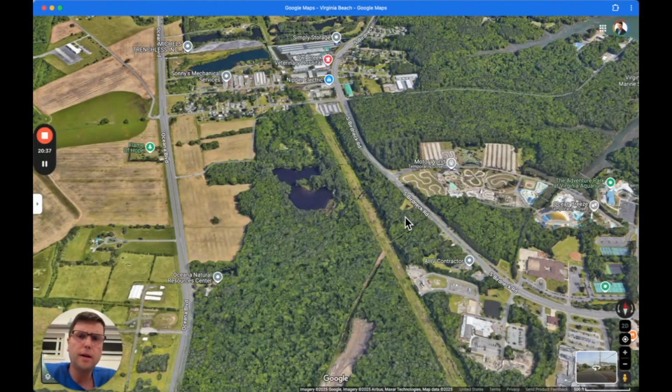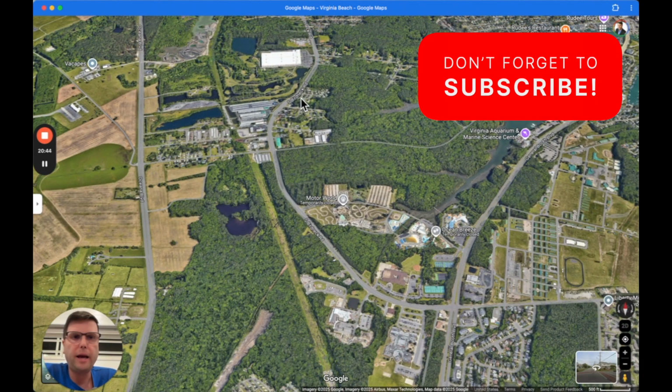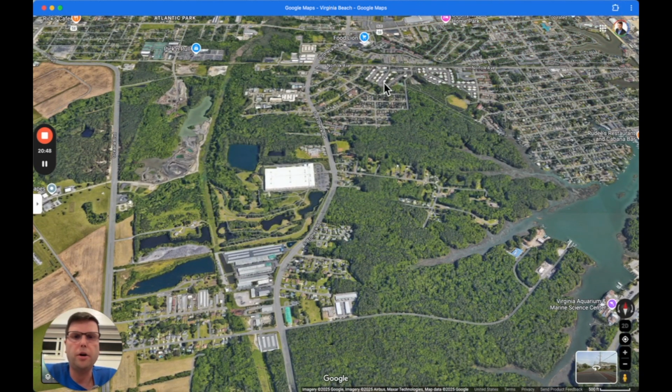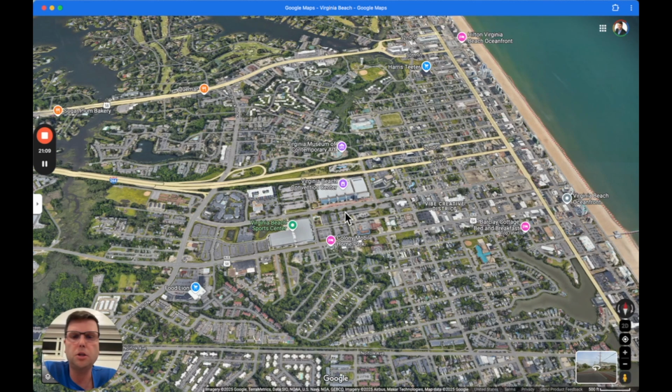If you are looking for some single-family homes or townhomes along the Bird Neck area, if we go north here, all around here there are different condo and townhome neighborhoods. Some of them are a little older. This whole area here was really built in the 60s and 70s, but there are some newer condominium and townhome neighborhoods in here. But a new section over here, we do have our Virginia Beach Convention Center.